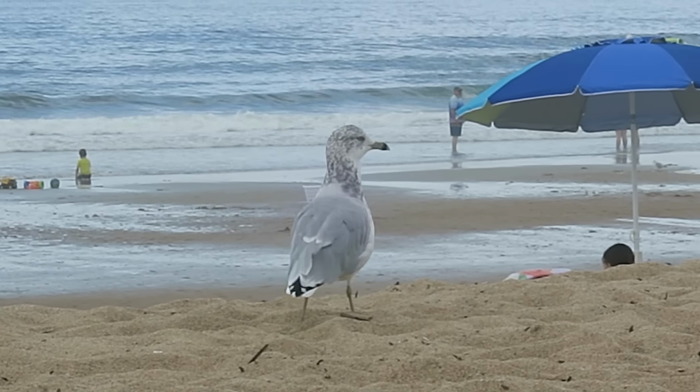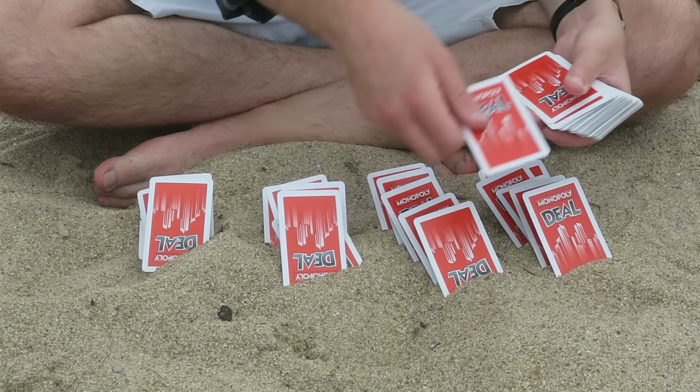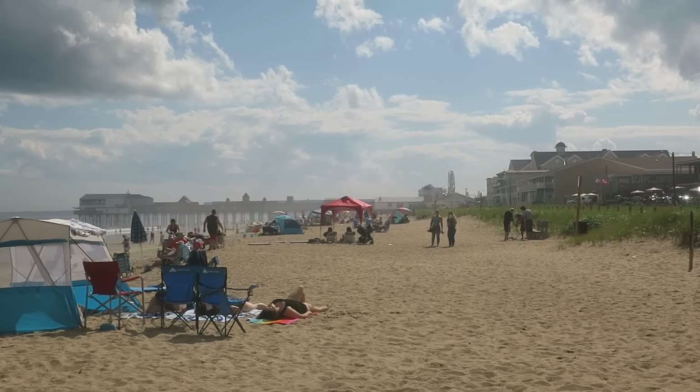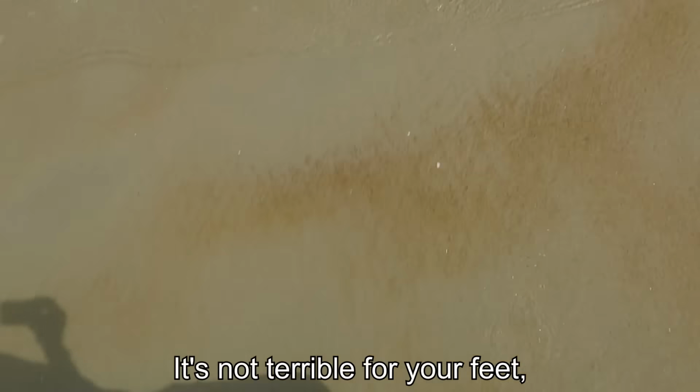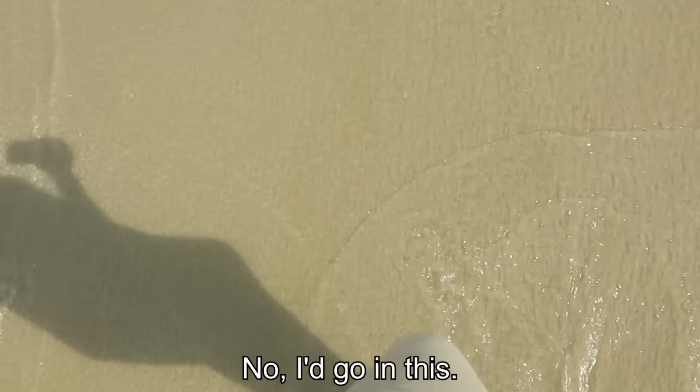I like the design of the paddle cat. We're playing Monopoly Deal. We have Snyder's, we have the beach. Provided by you. You know, it was forecast to rain today, so I didn't pack my bathing suit. Still getting cold. Yeah. It's not terrible for your feet, but I don't think I could. Oh, I don't know, it's pretty bad. No, I know.